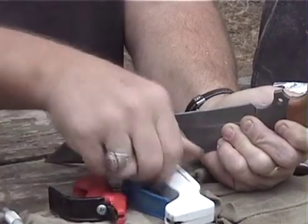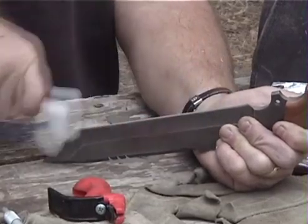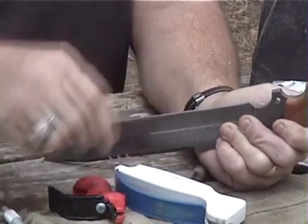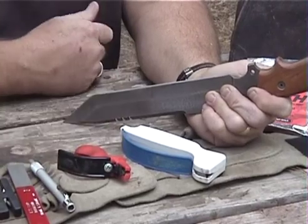About like so. Same idea with this one. Just draw it like that, and you can hear a little squeaking. That's removing steel from my edge. Not a great thing, but it puts a quick serviceable edge on your steel.